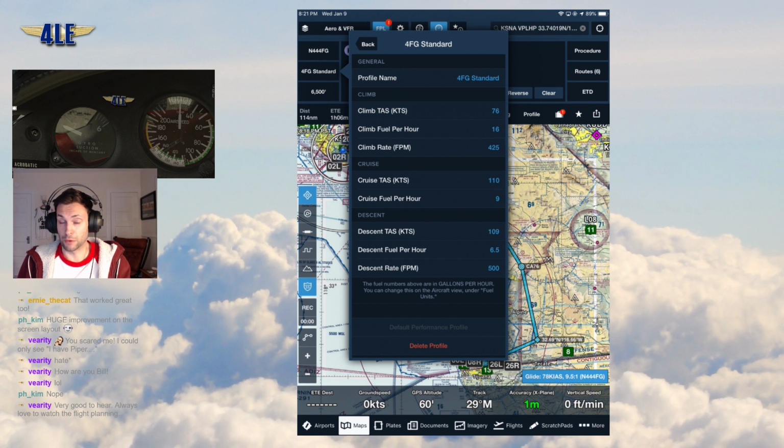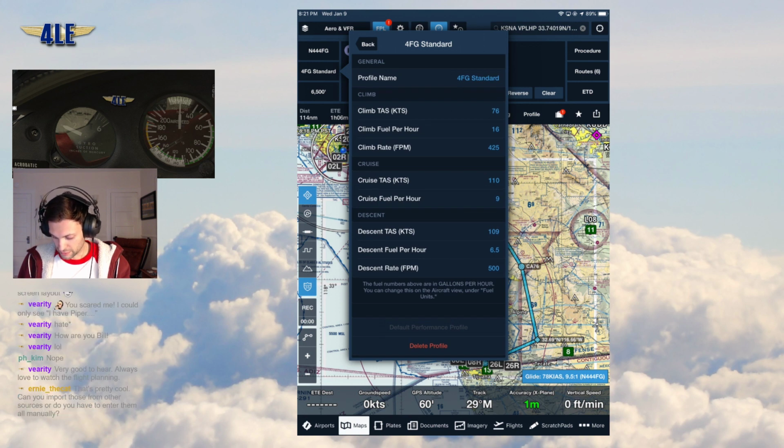Again, I have 17 hours, so a lot of this I am going off of just studying and guessing, hoping that you guys jump in and correct me if I am wrong. And then the same with descent. You got speed, and then descent fuel per hour, and then descent rate per hour. Now the rate per hour I put in as 500 because that's an easy descent. Just like, hey, let's descend at 500.